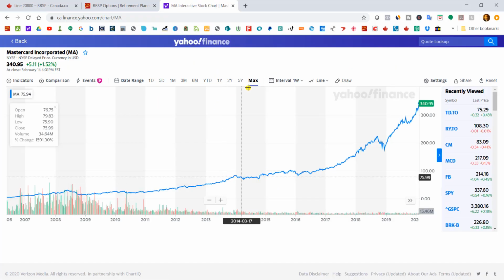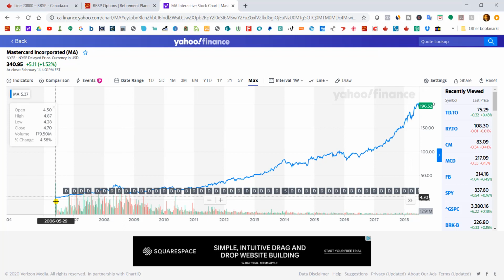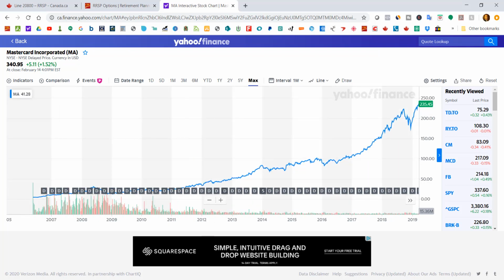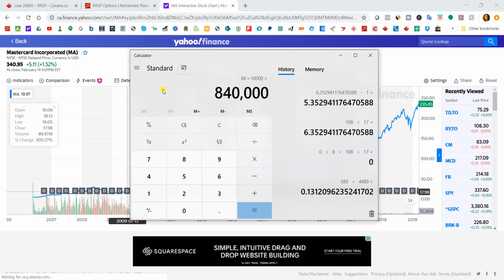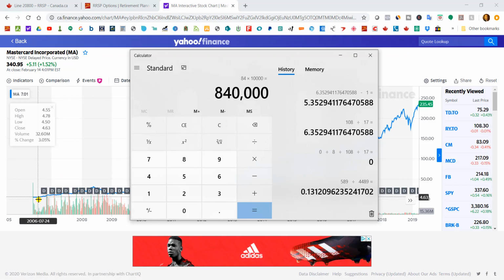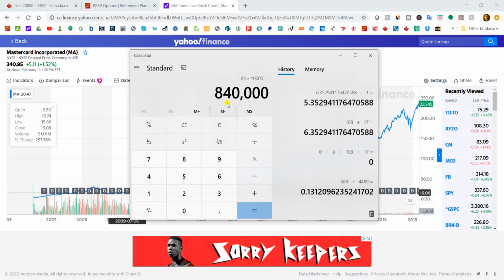In fact, let's look at the max here. MasterCard went public in 2006. So let's look at it since 2006. It was trading at $4. Today it's trading at $340. So you would have made an average return of 600% if you had invested in MasterCard in 2006. So if you had invested $10,000 in 2006 in MasterCard, today in 2020, it would be worth $840,000.